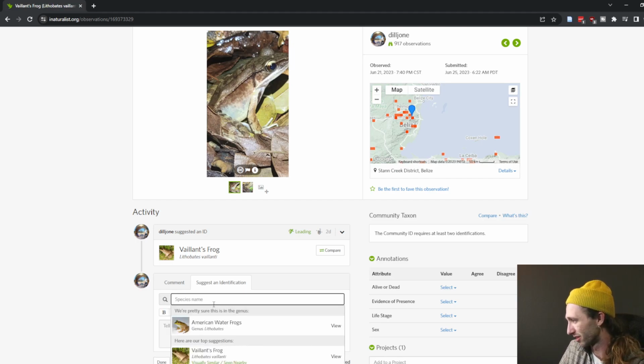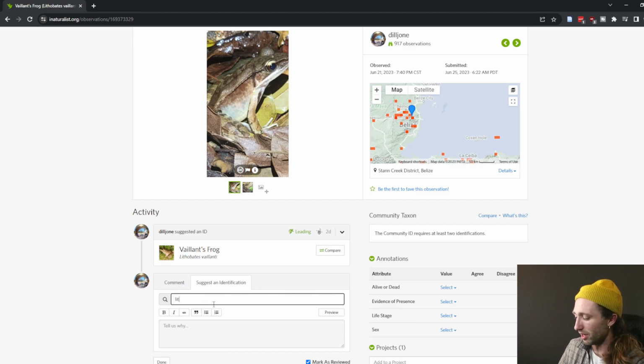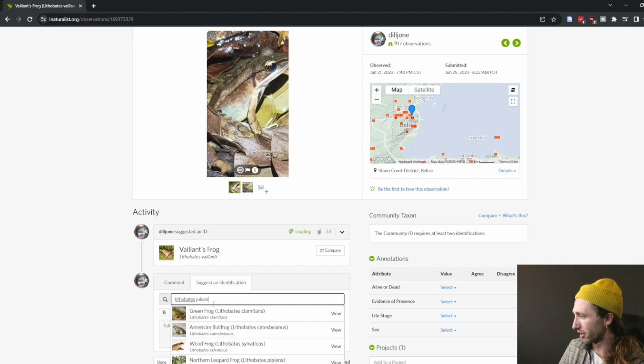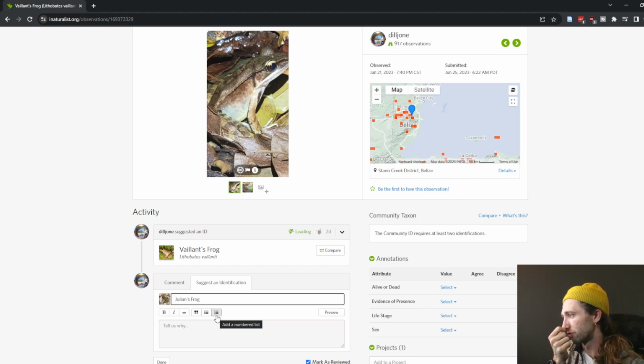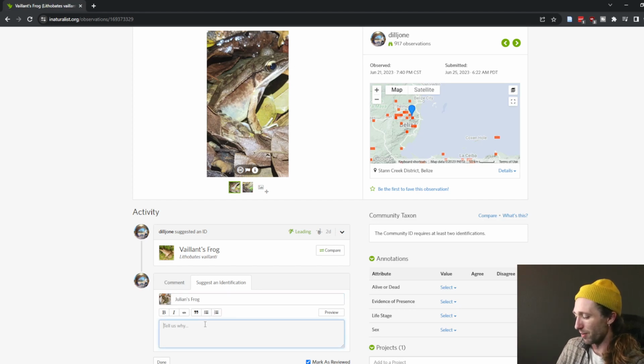Oh my gosh, that's annoying. So the reason I know that, Julian's frog. Oh my gosh. Okay, we're gonna type it up. Lithobates juliani. Okay, boom. So this is a textbook Julian's frog. Put the wrong one.